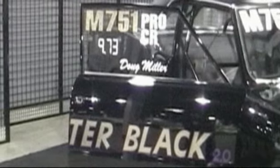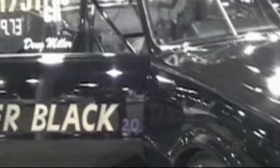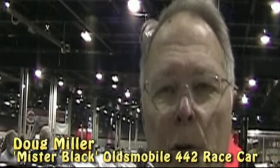So tell us, what kind of engine is this, Doug? This has got an Oldsmobile engine. It's actually a 496, so it's a 455 Olds with a 4.5-inch stroke, and it's a pump gas motor. So it's got a hydraulic roller cam, so it's actually a pretty mild motor. Transmission? It's a Turbo Hydro 350. It's got a 10-inch cone converter, 12-bolt Chevy rear end.